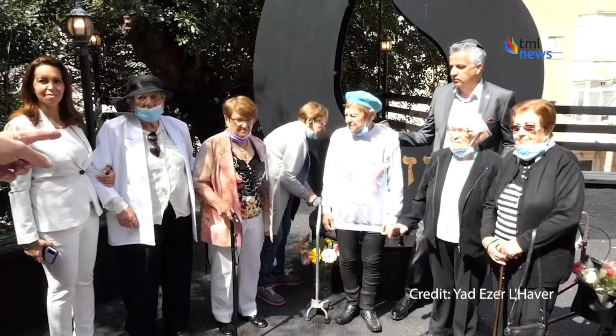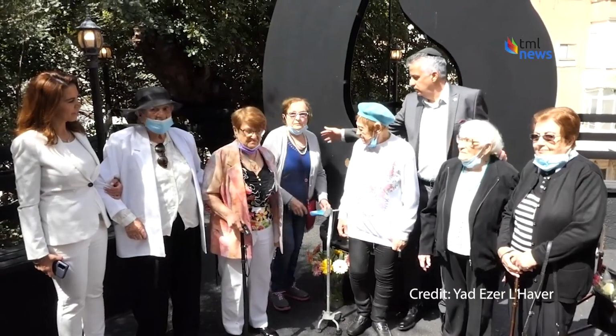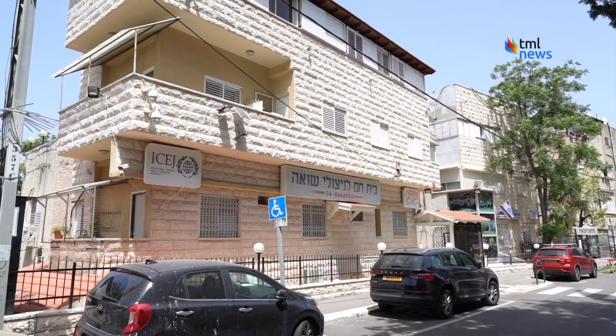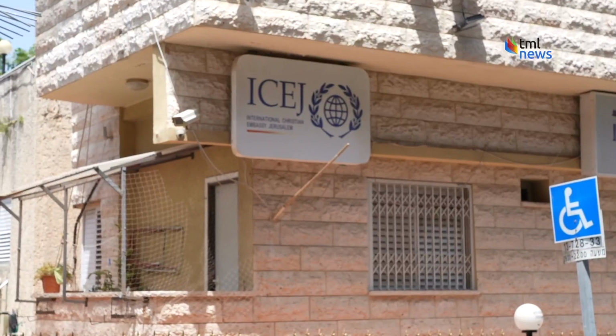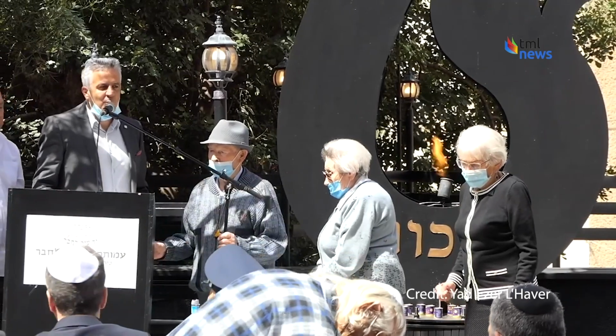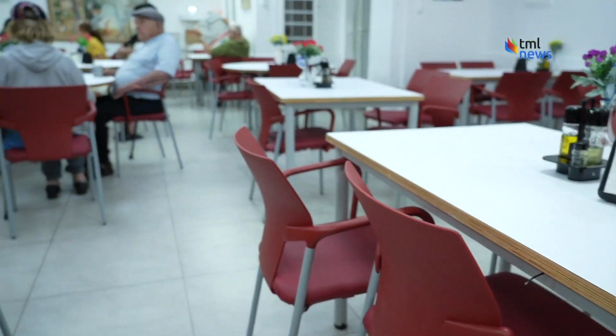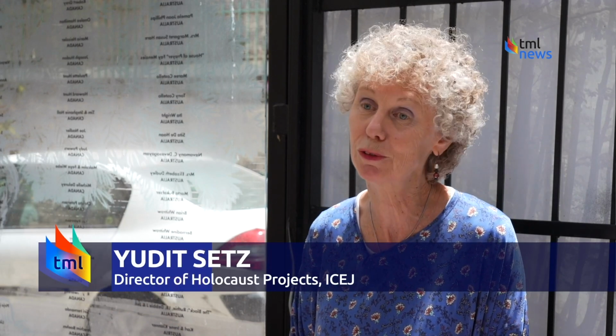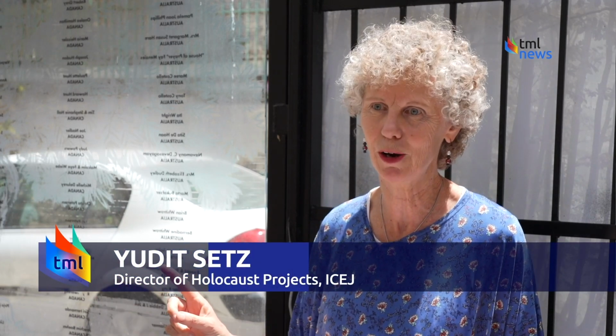The housing complex is part of a project that was launched over a decade ago by Israeli NGO Yad Ezer Lechaver with the help of the International Christian Embassy in Jerusalem, or ICEJ, an evangelical Christian organization in Israel. Over the years, they've built homes for survivors thanks to donations and with the help of volunteers. We started to bring people from abroad, especially from Germany, to renovate the buildings that we bought. So we started to have this wonderful thing that Jewish people and Christians started to work together.